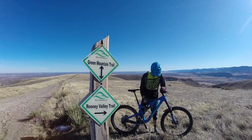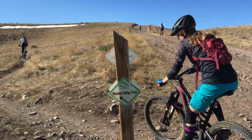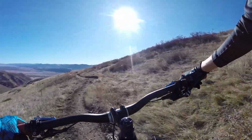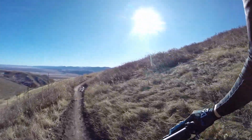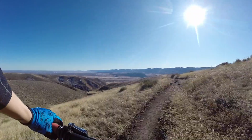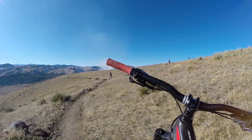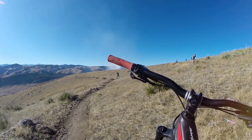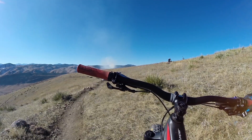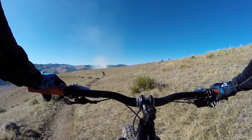Alright, here we are at Rooney Valley Trail, or Rooney Trail, part of William Frederick Hayden Park, which we call Green Mountain. Alright, so we're just about to head down the fun part of Rooney, which was redone sometime in the last year, and it's super flowy and has a bunch of really fun berms, so we're gonna do some stop and go shooting here. I really want to try practicing my cornering, and this is the perfect little trail to do that, so here we go.